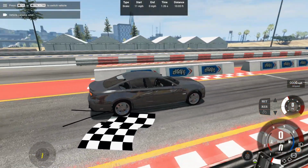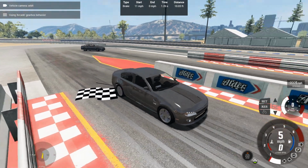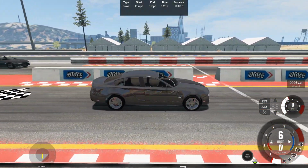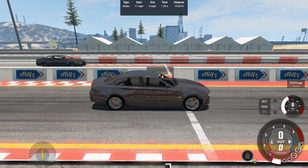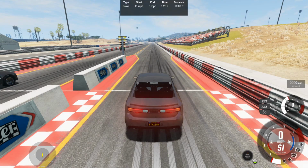So here we're at the drag strip. I got this hard boy and that hard boy coming up to line up at the drag strip. And let's see if we can pull some 11s like the Challenger Hellcat does in real life. And we're over the line a little. And here we go. All right, lined up and go.